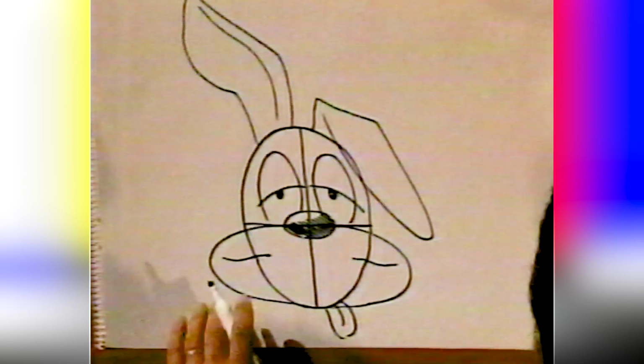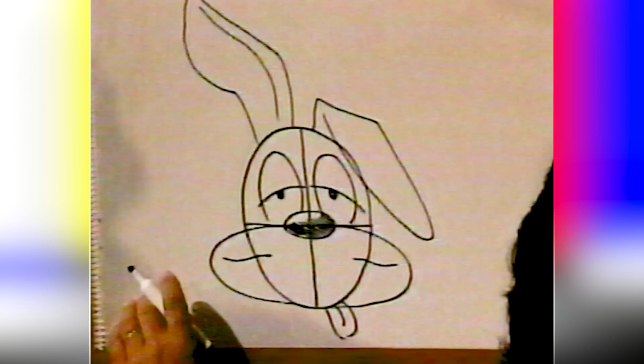Tex Avery was a great animator. If you ever see a Tex Avery take, the eyes just come out like that. The action stuff, he's the guy that invented that. So the kids should know he's one of the heroes of animation and cartooning. He's great. Cool guy. Yeah.